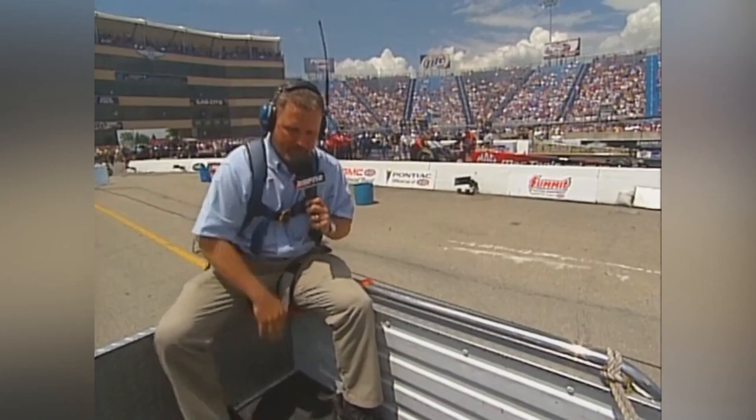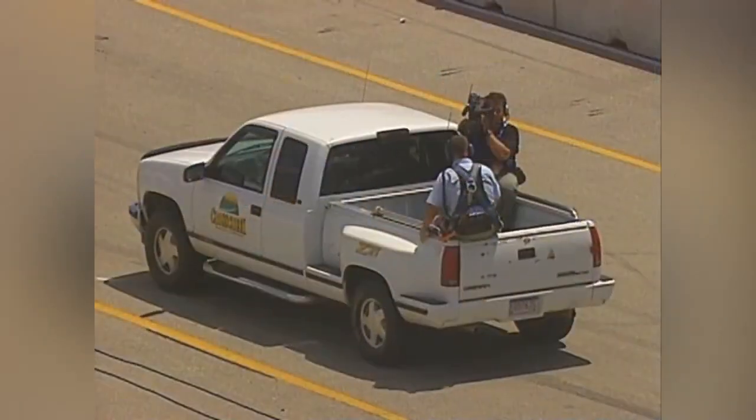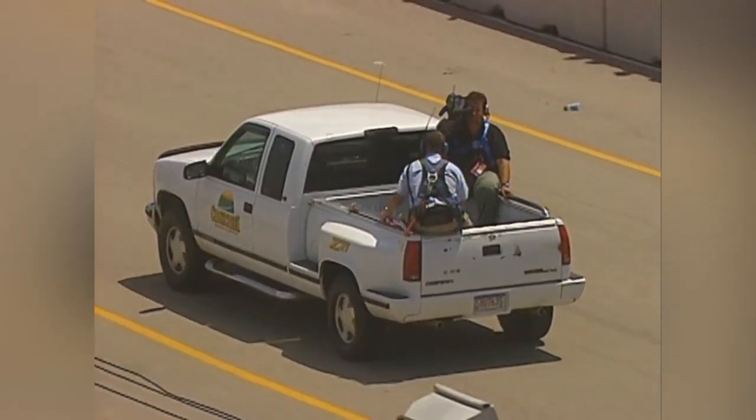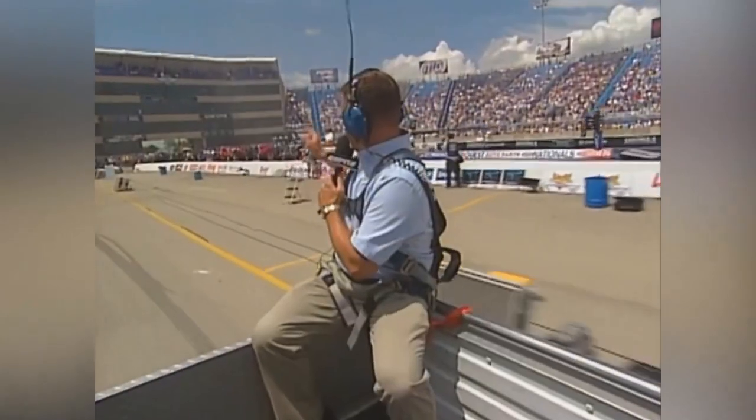We here at ESPN are always trying to bring the power of NHRA Powerade drag racing home to you. So with videographer Matt Eilis and myself safely strapped into the back of our production truck, David Dobson, our pit producer, will take us down Route 66 Return Road at about 35 miles per hour. Behind us, you can see Doug Kalitta and Tony Schumacher. How long do you think it's going to take those guys to catch us?